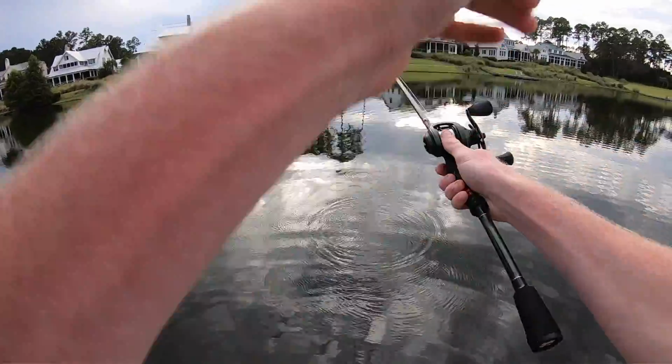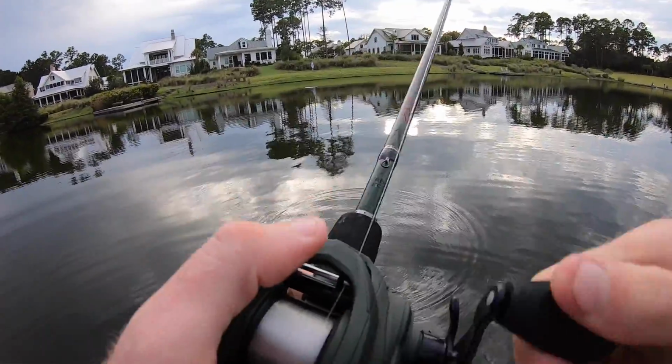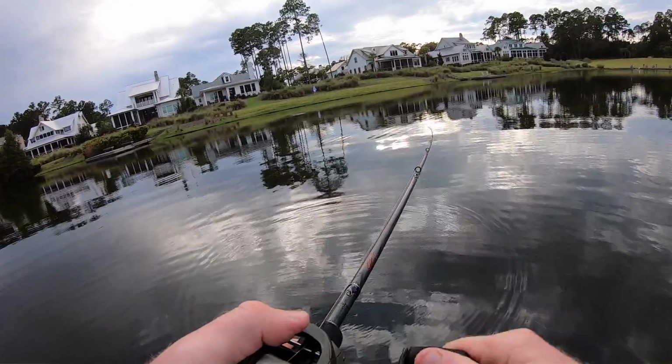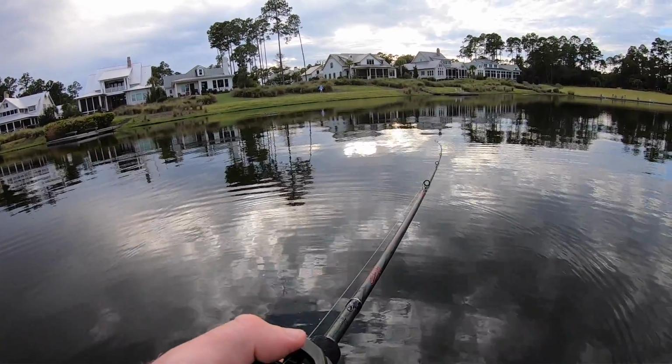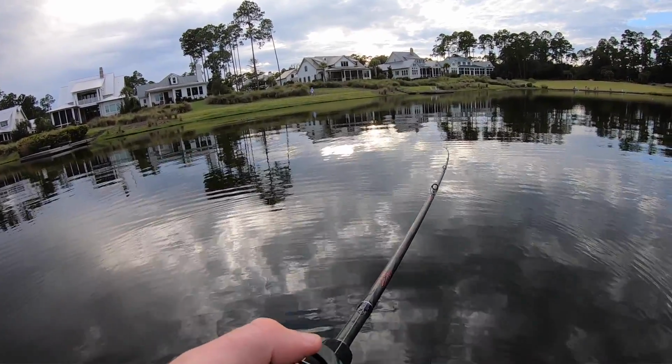Here goes nothing. Trying the medium diving crank. I'm hoping there's going to be some fish that are going to bite this thing on this ledge. They're definitely there. Just, are they going to bite is the question.